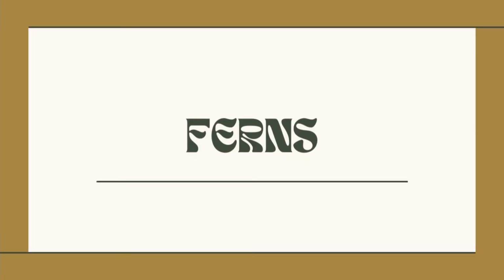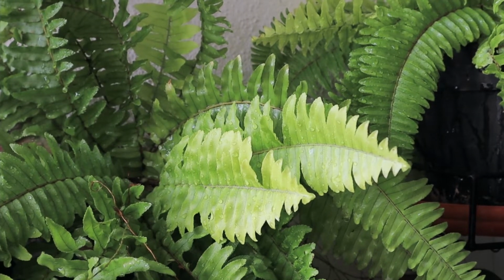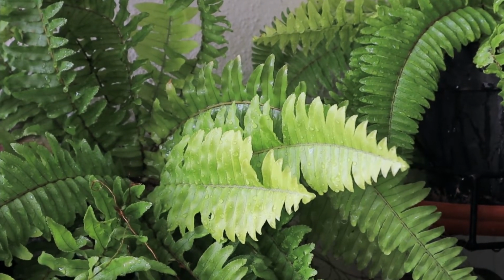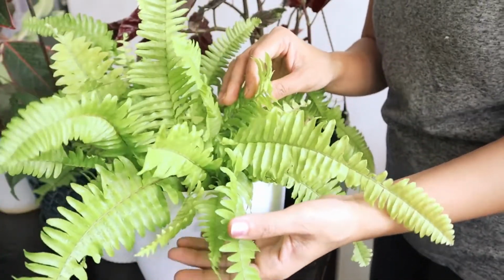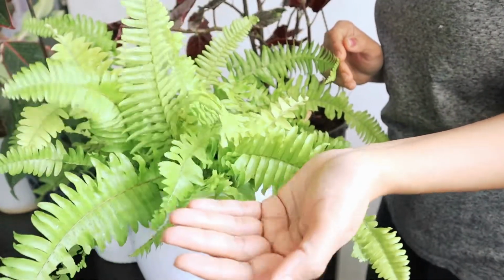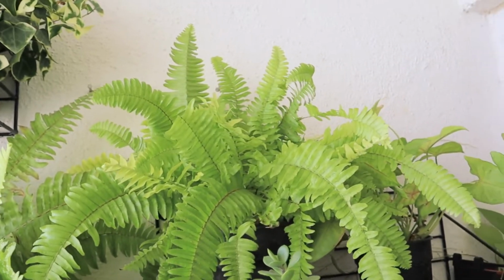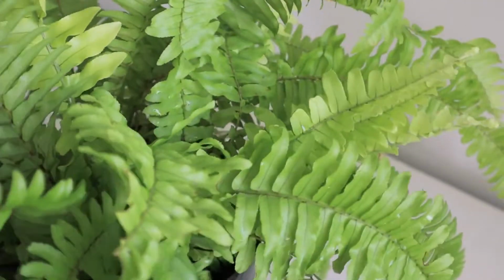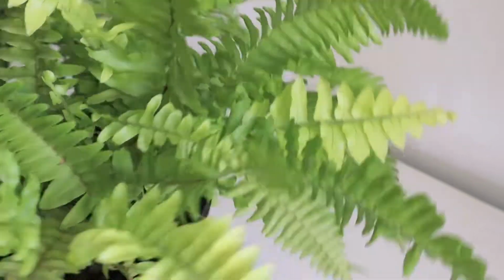Number 2. Ferns. A pot or several pots of ferns would add a touch of lush, elegant verdure to any balcony. Despite their adaptability, houseplant fern varieties thrive best in the shade with indirect light. As a result, they thrive in balconies and outdoor seating places. Furthermore, houseplant ferns are both gorgeous and easy to care for.